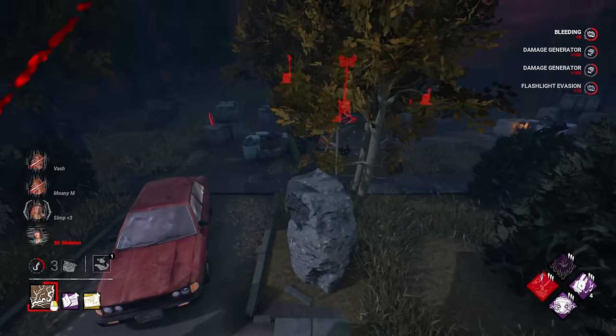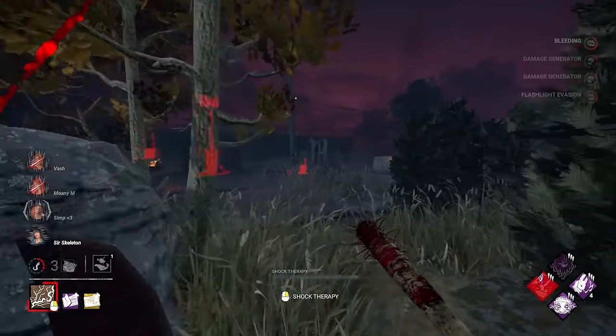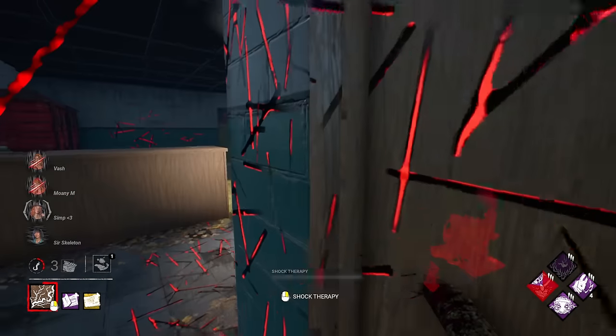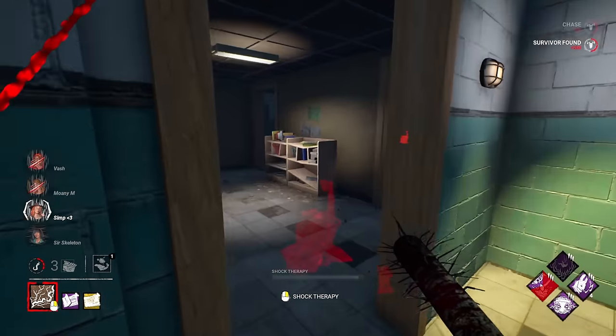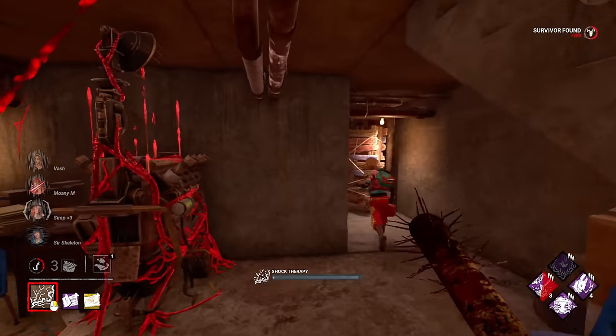All right, we'll use our 9 tokens. Slow it down a little bit. I want to head to school. We know there's 3 over here. We're going to be very careful with them finding our totem. Oh my god, our terror radius is just so tiny. Oh, somebody's down here. Oh shit. Yeah, we're going to go over here. Check right here. She's right here.